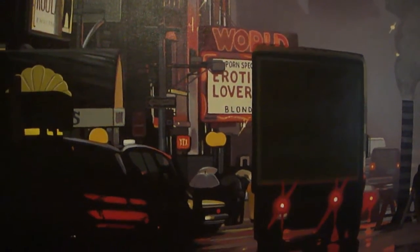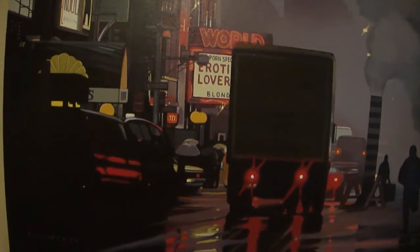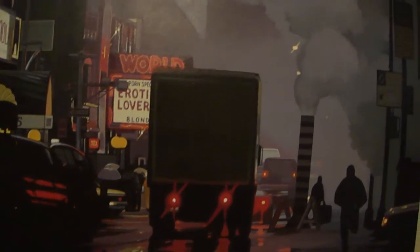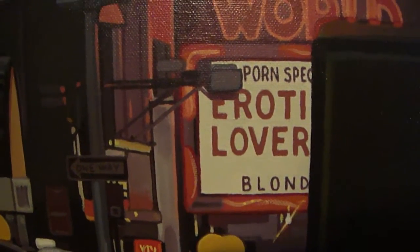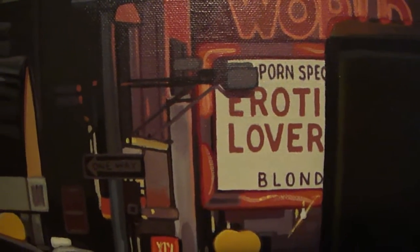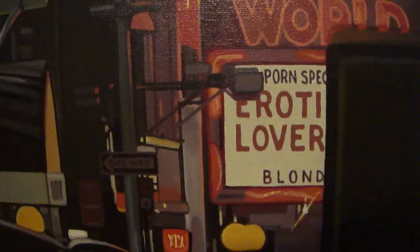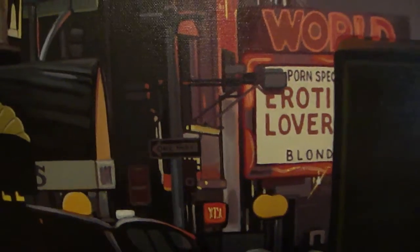This is actually the second time it's been painted. It's been painted twice. The first time I painted it, I made a few minor changes. There were some more buildings in the background up here, and I ended up taking them out because I didn't like them. And the wording on the sign I changed also, because I wanted it to be a little more politically correct or whatever. I believe I changed that to Disney Special Nature Lover or something like that, and I sold that painting.